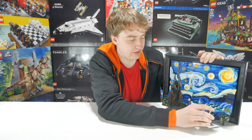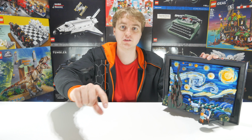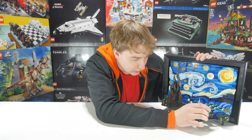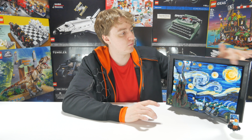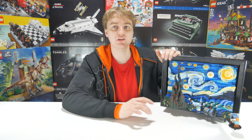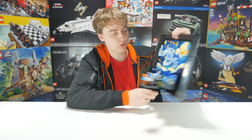You do have a Van Gogh minifigure on there, and he has an easel here with a little print on a 4x4, with one side having four studs of the actual Starry Night. So you can have a print of that, and he's painting what he's seeing here. It's actually pretty cool. I'm not going to say the set is lackluster, because it really is cool. It is a really cool set, and I'm quite impressed with it.